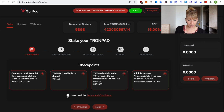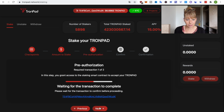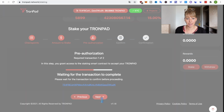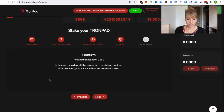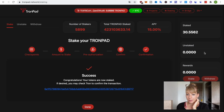Alright, so once this is all good, you can click on I have read the terms and conditions and click on next. Then I want to stake the max amount of Tronpad that I've got, and then again click on next. So now this is a two-step confirming process, so you can click on next again, and then it will load that. You need to sign it in your TronLink wallet, and then again confirm it, so sign that again. And that's it. So we've successfully staked them. They show up in here already. So they show up that I've staked 30 tokens in here. Perfect.